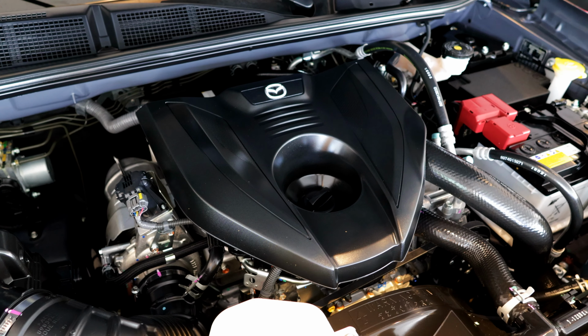Now we also have a manual handbrake here, and we have a couple of cup holders which I will subject to my clean canteen test. Now, as you can see, the BT50 passes my clean canteen because it can easily fit my clean canteen in this cup holder. Now we have a nice, still plastic, but at least we still have this nice center armrest here.